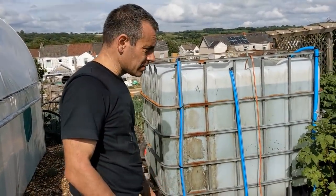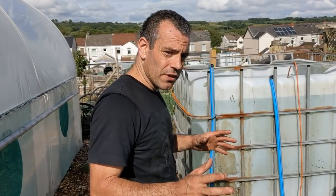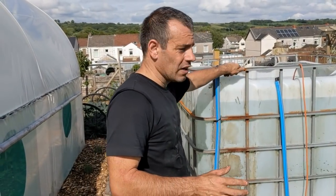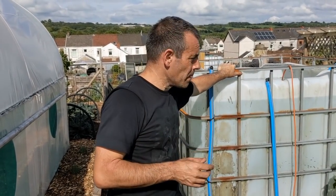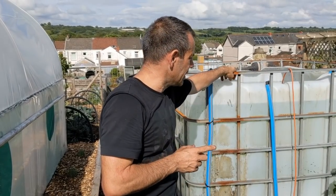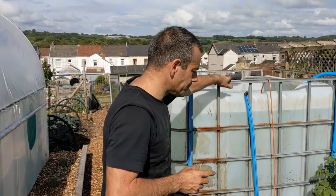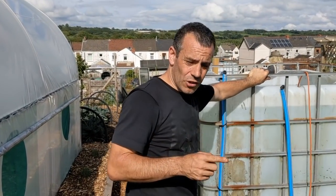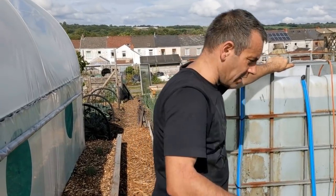Tony asked about how I deal with all the water around here. So in total we've got 12,000 litres. That's 12 of these IBCs that are collecting water off various roofs. Apart from these 2, and these 2 are out in the middle. Now the reason for that is the tops are cut out, so I can just drop a watering can in. But every IBC on the plot is linked with hose that runs under the ground.